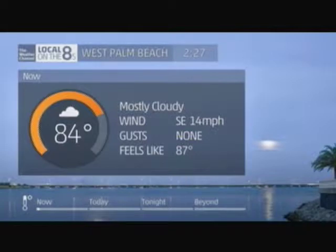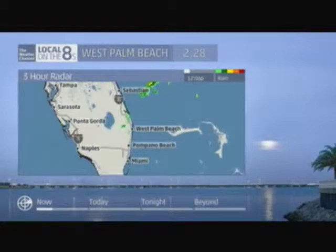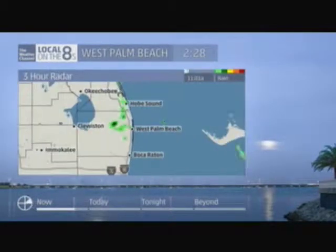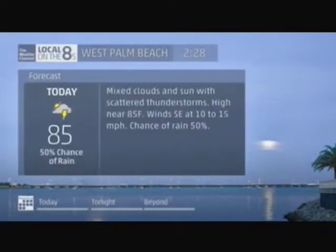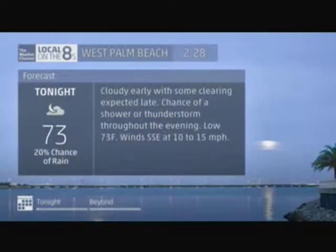Currently in our area, 84 degrees under mostly cloudy skies. This afternoon, mixed clouds and sun with scattered thunderstorms. High 85. Chance of rain 50%. Tonight, skies clearing overnight. Chance of a shower or thunderstorm through the evening. Low 73.